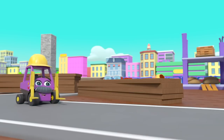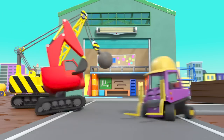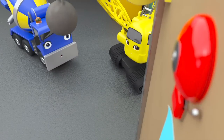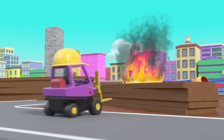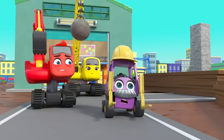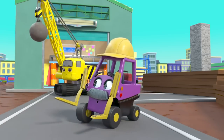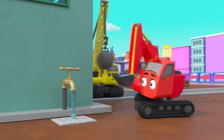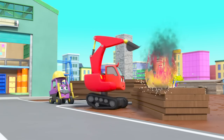And off she goes to help some more people across town. Bye, Ashley! Thank you! Oh no, another fire started. And there goes the alarm. It's even bigger this time. Where's actually the fire truck? Oh no! Don't worry, Digley has a plan. He's filling up his digger with water. He's trying to put out the fire. Good idea, Digley.